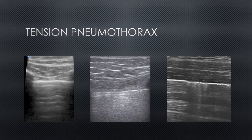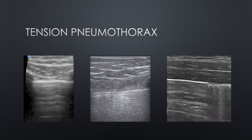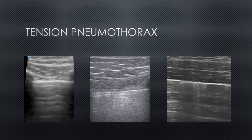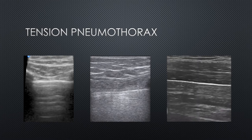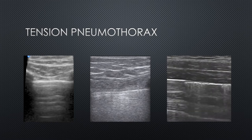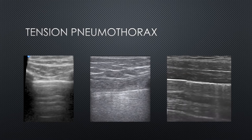The final clip shows the lung point, the transition point between sliding and no sliding. This is much more specific for a pneumothorax. However, during a cardiac arrest, it's unlikely you'll have the time to be able to identify a lung point. So if you can see an absence of lung sliding on one side, that's enough. Just go ahead and perform needle decompression or a finger thoracostomy on that side.